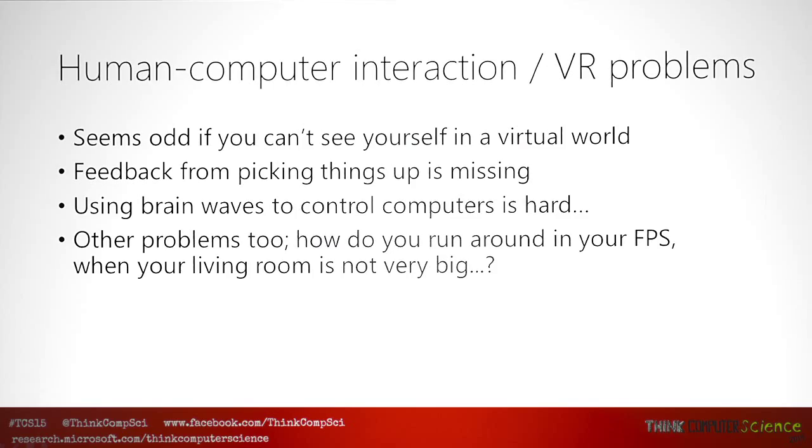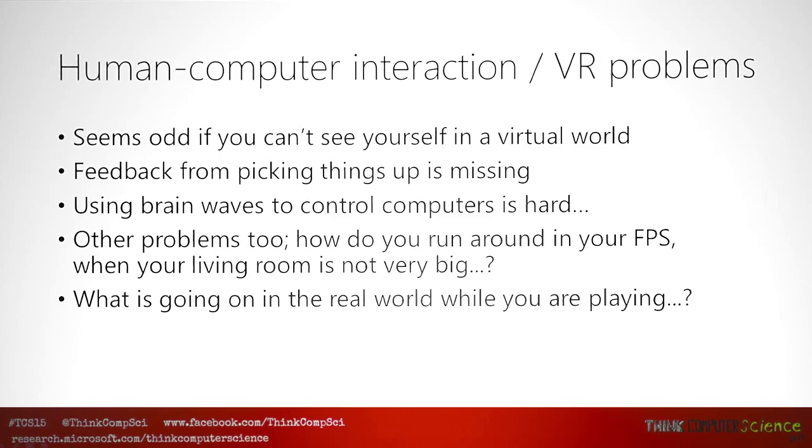Another problem is if you're in a virtual world and you're closed into that, you're no longer in the real world, really, are you? You don't know what's going on there. What's happening outside? You've got your headphones on, you've got your headset on. It's going to be a bit odd, quite scary maybe even, to not know what's going on next to you. What's the guy sitting next to you doing whilst you're playing this computer game?